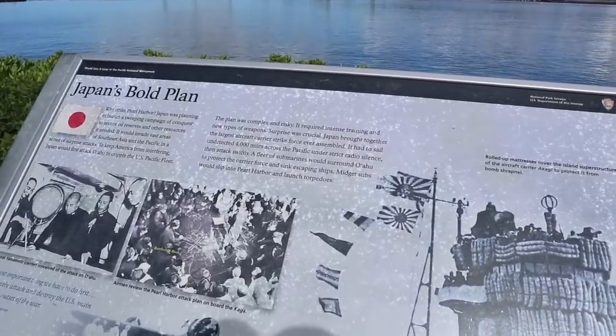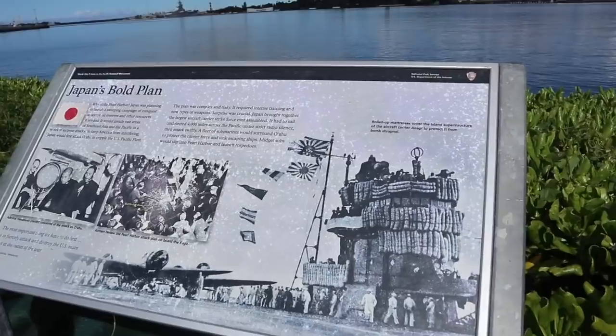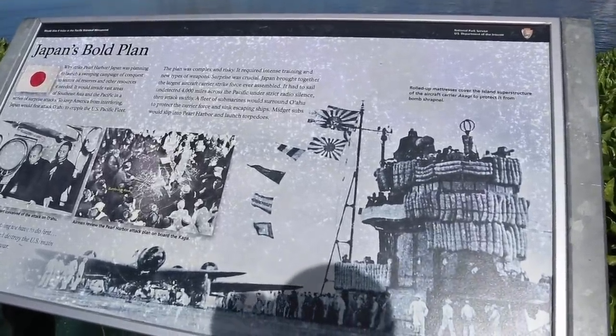Japan's bold plan. Their plan was to come and attack and disable our gunships, our battleships. It wasn't a long-term plan. They weren't doing it to try to win the war. They were doing it just to demobilize us for long enough so they could execute their plans for Midway. It was a surprise attack, a cowardly attack, if you will. No warning, no nothing. They snuck in under the radar, having no idea they got the drop on us with hundreds of planes, bombs, missiles, destroying so many of our ships.